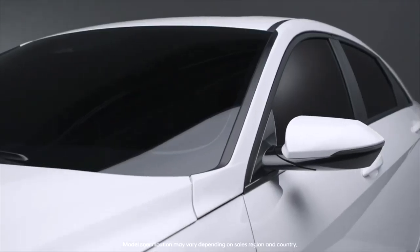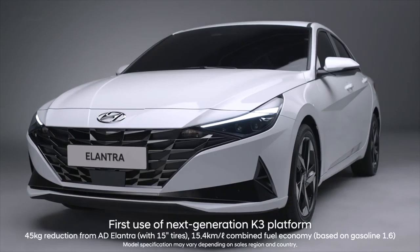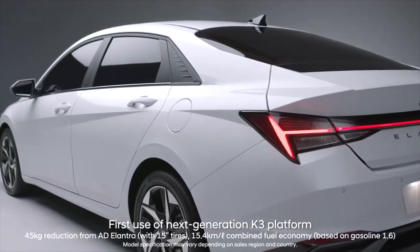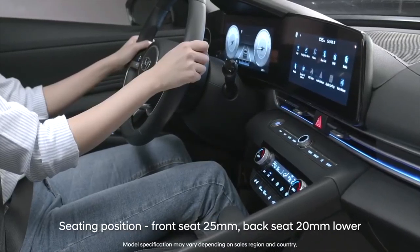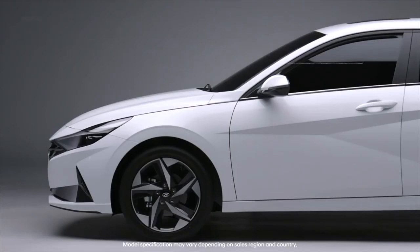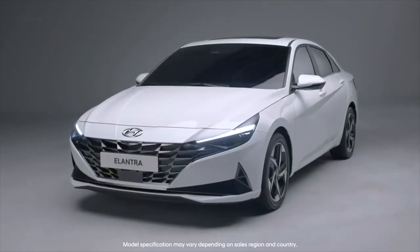The sportiness you feel when you see the design continues on in the driving experience as well. The lighter and evolved new platform provides agility, comfort, and fuel efficiency. The driver's seat space and lowered seat position maximizes your sense of immersion. And the vehicle's wide visibility makes driving more fun. Meet all new Elantra, the perfect choice for the bold and progressive you.